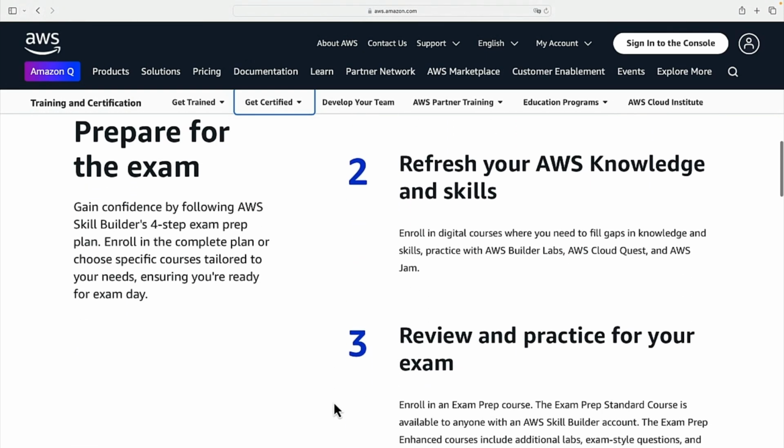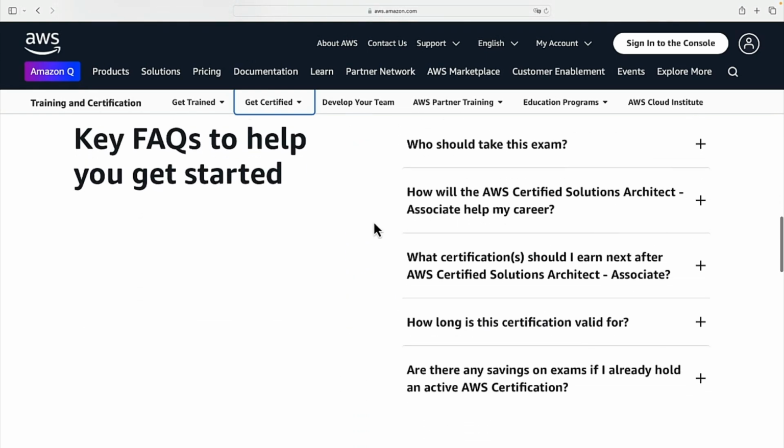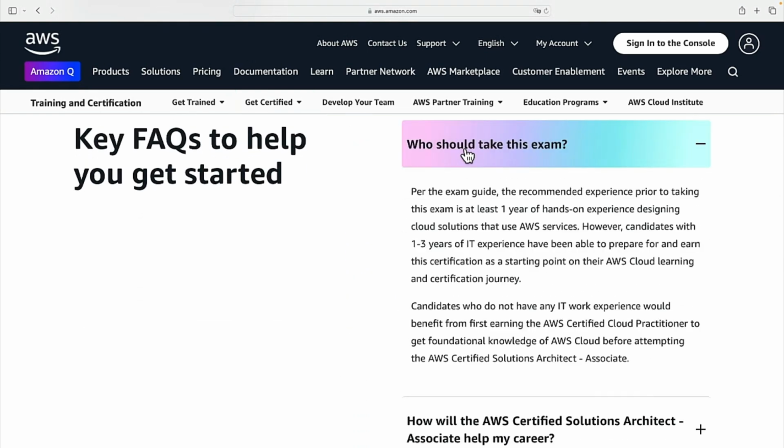So let's just scroll down a little way. And what I'm going to do is just expand some of these. So who should take this? Now, AWS do recommend that you have at least a year hands-on experience designing cloud solutions. Well, what if you don't have any kind of architectural design experience in the cloud? Not a problem. As I mentioned before, I do say that people should actually have something like the Cloud Practitioner level of expertise before they come into this, but some people do start with this as their first certification, especially those who have IT experience already. So they might come from some other job role outside of cloud computing, and because they've got that IT experience, it's a little easier to pick up the concepts.